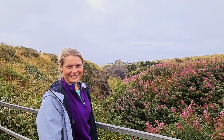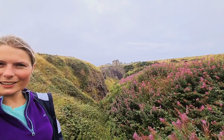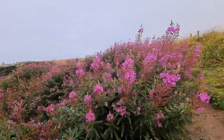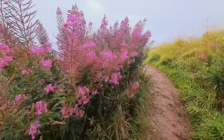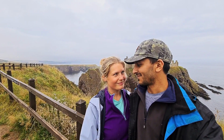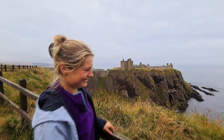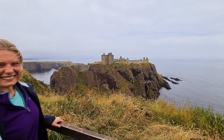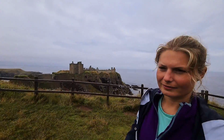So we are back from our detour and now we're gonna see the castle from the other side. Let's go! Lovely flowers. So this is the other side of the castle. What do you think about it? It looks better in Google. So you're not a fan? Oh, you have to admit, it's beautiful. I mean, it's a nice view, yeah. So, my castle.